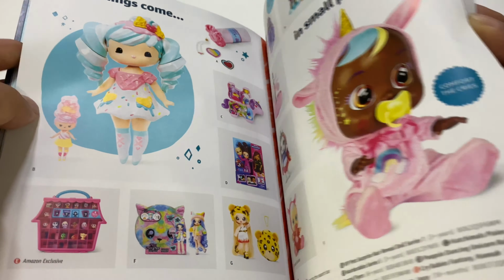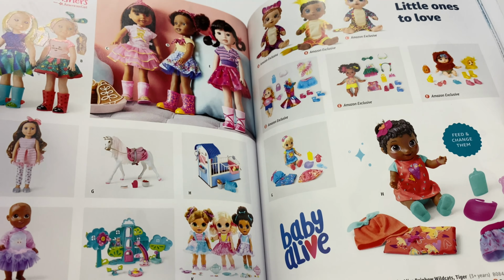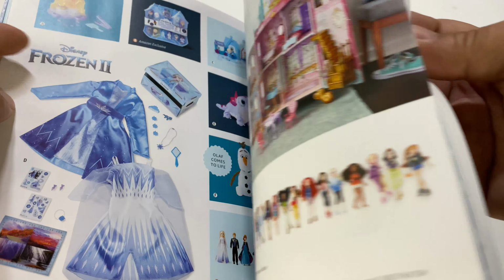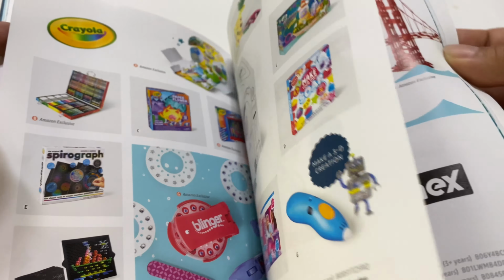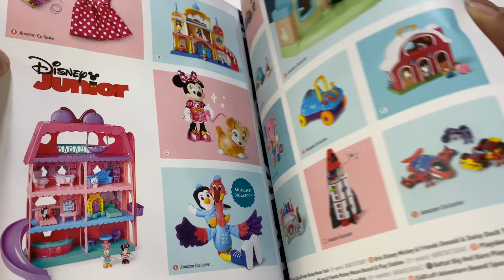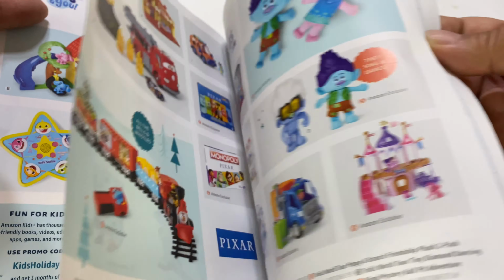I was going to say the things look like they might get a little older or skew for older people, but I don't know. I think they're just sorted by categories, like hands-on fun. Yeah, sweet as can be. That's me. And then Disney stuff. Ooh. Fisher Price. There's a lot of stuff, man.